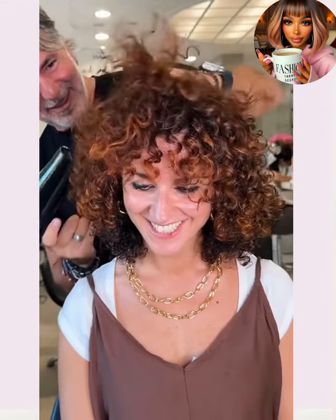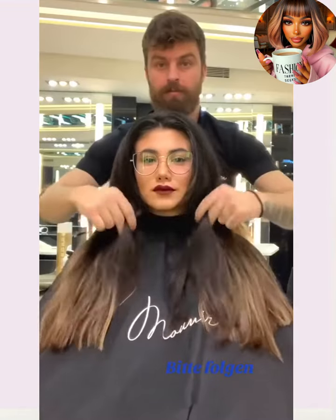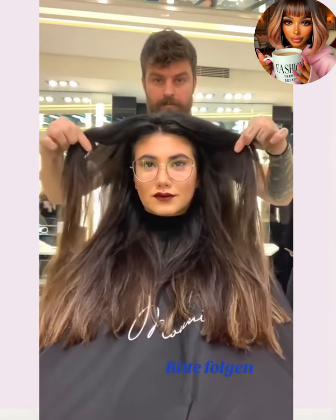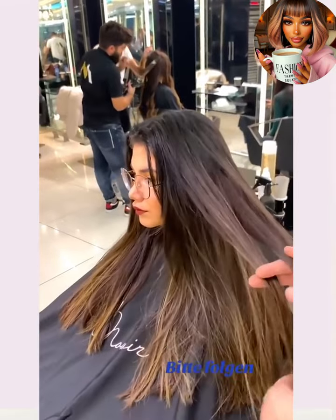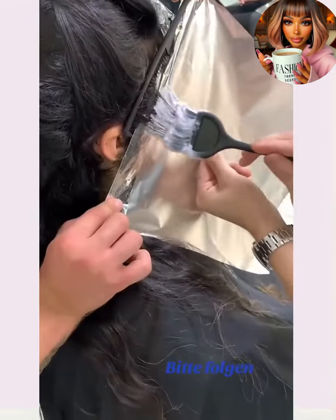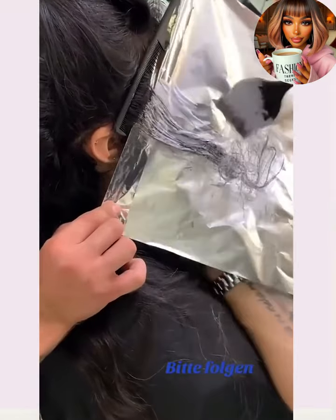Wow, look at the color. Beautiful copper colored highlights. Oh, I love this. The color looks great with her curls too. So the stylist adds the color for the next one.